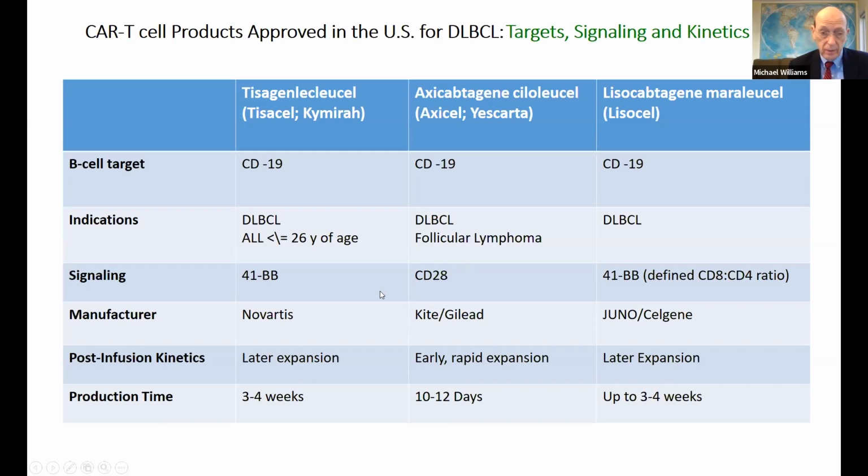They have different signaling molecules. Axicel uses CD28, whereas the other 2 use 4-1BB. That has potentially some relevance in terms of rapidity of T cell expansion in vivo after infusion, 10 to 12 days for axicel versus 3 to 4 weeks for the other 2. And there is also potential relevance related to toxicity.